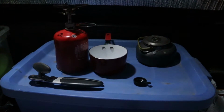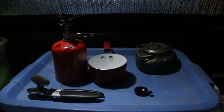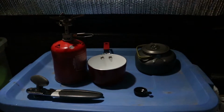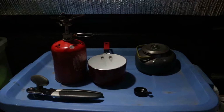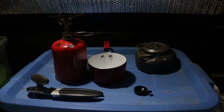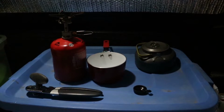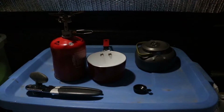A chilly night like this calls for some hot soup and some tea. This will be the first time I've ever used my Pinnacle Canister Stove inside the rig. It's not something I want to do often, just obviously for safety's sake, and depending where you're camping, you want to be careful of food odors and animals, bears and the like. But for winter camping, or a night like this where it is technically winter and it's just a cold, chilly wind, I love having this as an option.